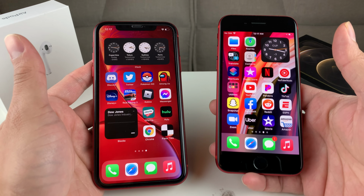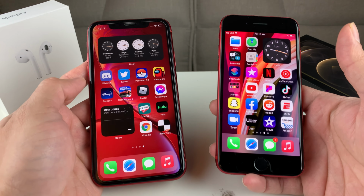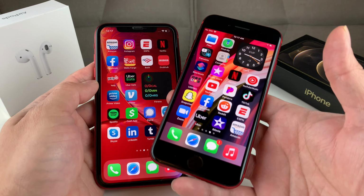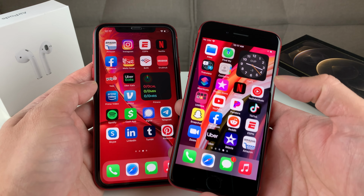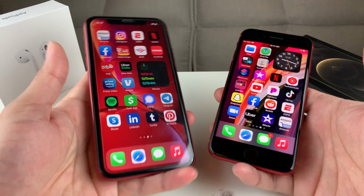Head-to-head comparison, we say both of the phones are very much alike, and either phone is worth getting. You have more iOS updates to come on the iPhone SE, but you're limited with the screen size, of course. That's the downside to it.